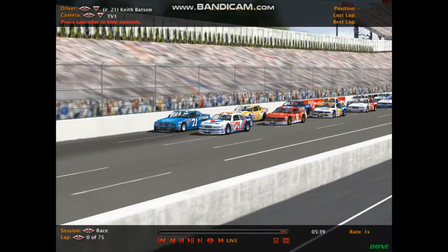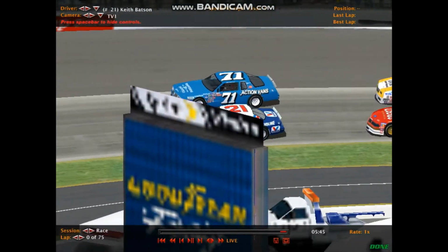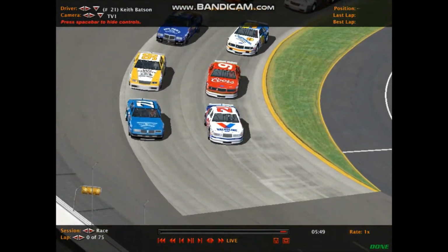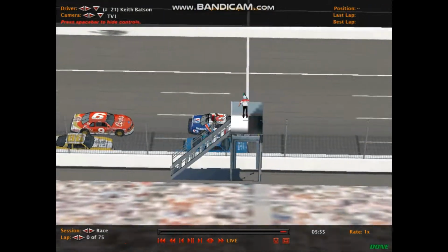Back at Richmond International, or where are we, Qualls? Back at Martinsville Speedway, Martinsville, Virginia, as the field comes off turns 3 and 4, getting ready for the start of this race here. Keith Batson and Kev Shear lead them down. We are underway for the STP 500.